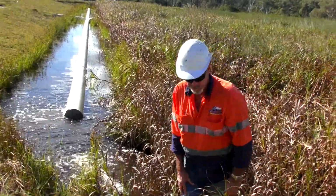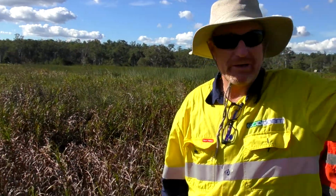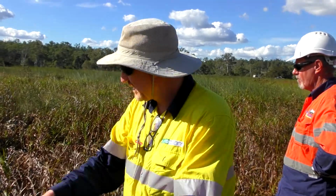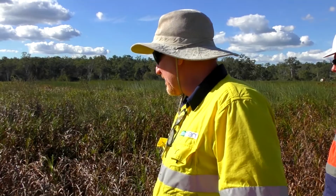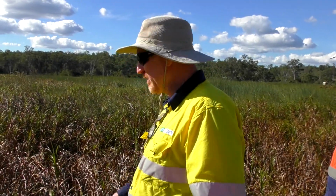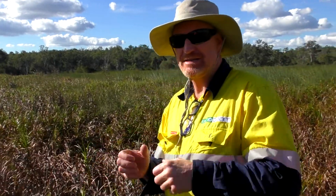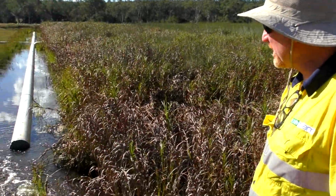So what we're doing is recycling water from one of the uphill wetlands. That one's still got a little bit of nitrogen, so what we're doing is recycling it through this system, which is the largest wetland system, with the aim of dropping the nitrogen out of the water. We know this cell here is working very effectively. So while we've got that cell, one is still just establishing, we're continuing to recycle that water.